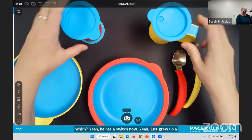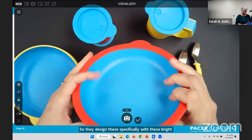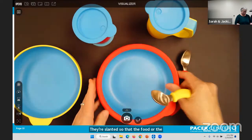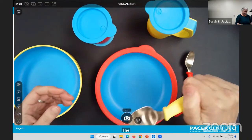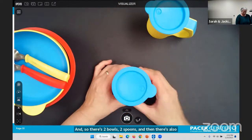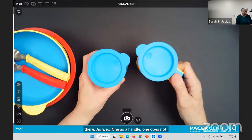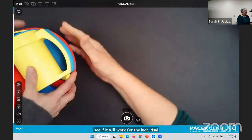This is an Eat Well dining set. They design these specifically with these bright colors to help increase interest in the eating experience. But also there's rubber grippers on the bottom so they don't slide. They're slanted so that the food or the soup goes towards one direction. The spoons are curved in an ergonomic way and they're nice and grippy. There are two bowls, two spoons, and also these great cups, which have a grippy bottom and lids, and a straw can go through as well. One has a handle, one does not. So this is a whole set that you can borrow and see if it will work for the individual needing that kind of support.